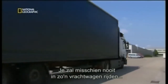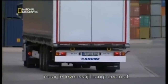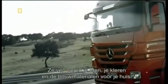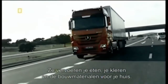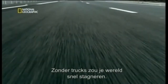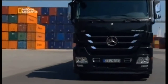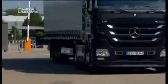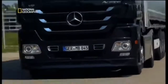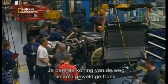You'll probably never drive one of these, but your lifestyle is riding on it. Trucks deliver the food you eat, the clothes you wear, and the materials that build your home. Without trucks, your world would screech to a halt. For the guys behind the wheel, this truck is the way to go. You're king of the road and the highway in a great truck.